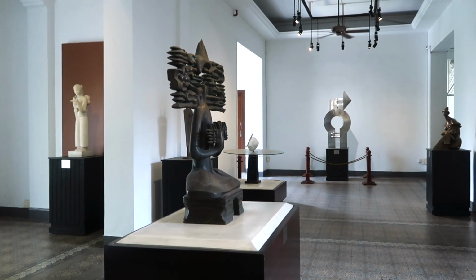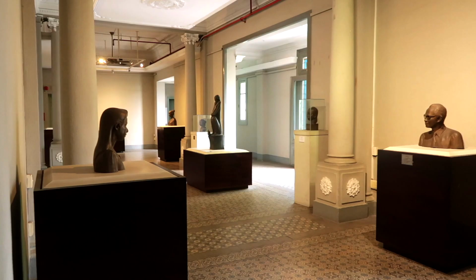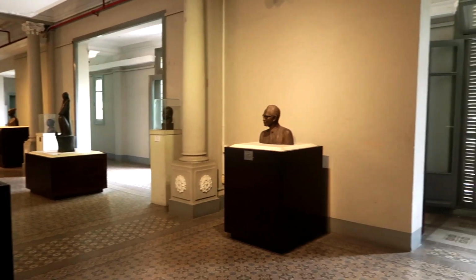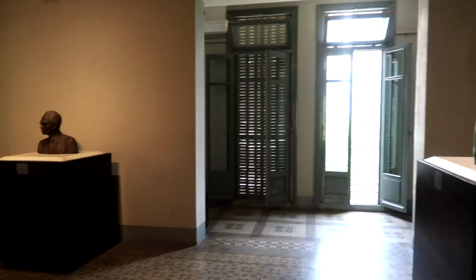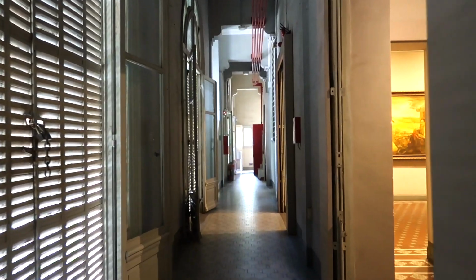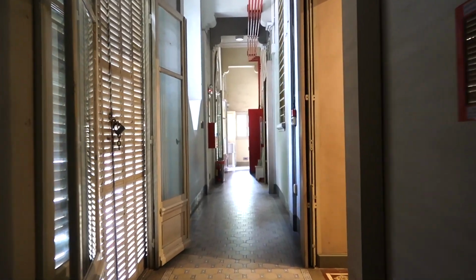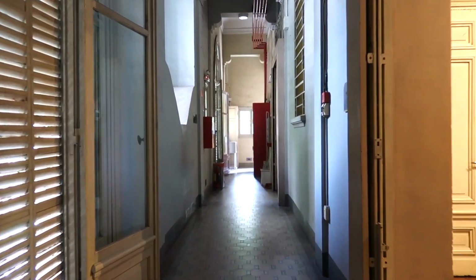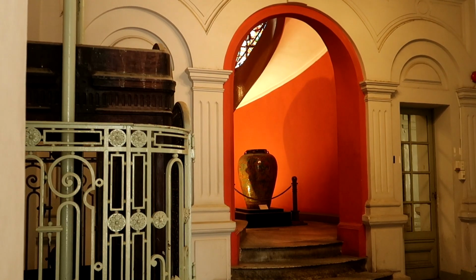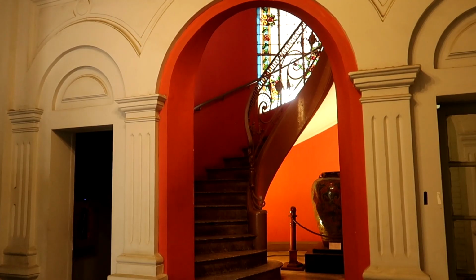The security guard went back to looking at his phone, which was far more important than monitoring the artwork. So I was free to roam, as the B-52s will testify. I loved the building, the narrow corridors with the sunlight streaming through the Louvre doors, and in particular the magnificent staircases and broken stained glass windows.